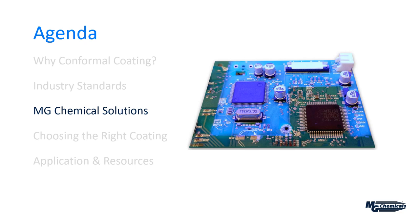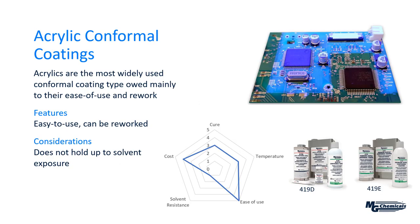Now we're going to look at the different solutions MG Chemicals has within its conformal coating portfolio. First, we're going to look at acrylic conformal coatings. These are great coatings when the circuit is exposed to more mild contaminants, things like moisture, dust, fungus. They hold up very well, are very easy to use, and can be easily reworked if needed, meaning you can simply remove coating and touch up areas. The one drawback for this coating family type is that it really doesn't hold up to solvent exposure, so that's something to think about when choosing this coating.